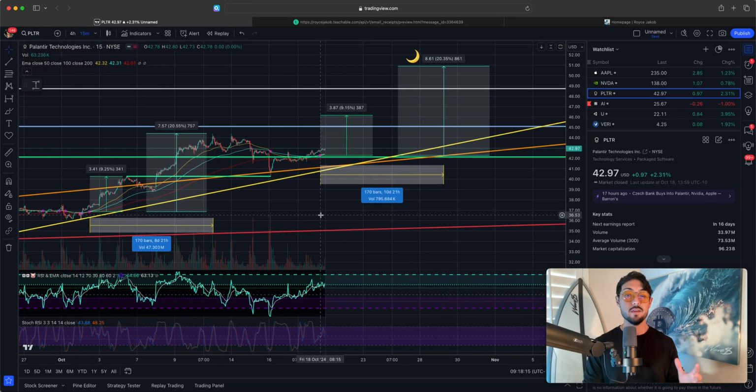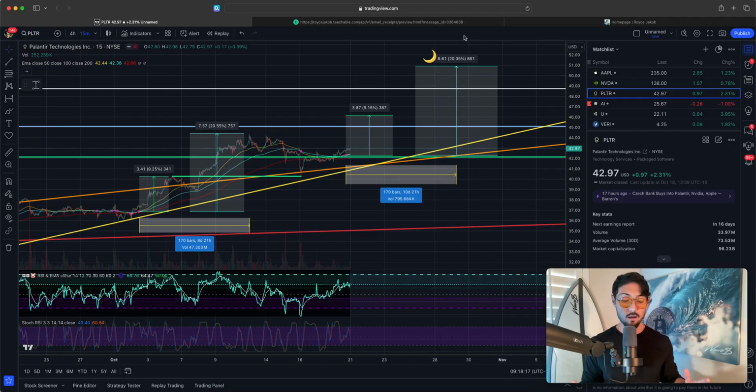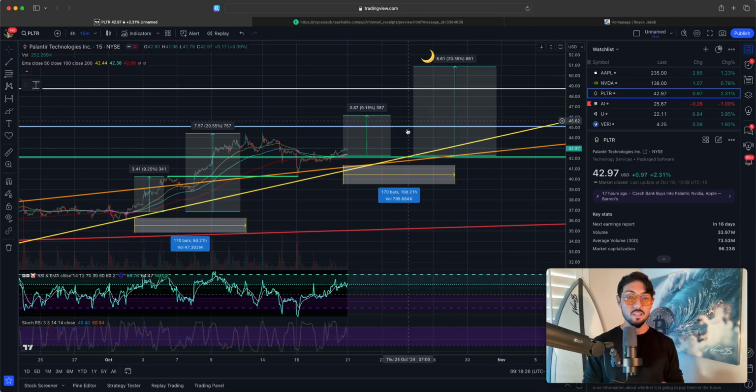Okay, so if we just mirror that again, this is by no means guaranteed to repeat itself, but as I said earlier, it rhymes. There is a rhyme and a reason. There is a method to the madness here. And if we take that same amount of time, 170 bars, 170 15-minute candles wide, and play it a little conservatively, a 20.3% climb instead of a 20.5% climb, that would result in a near $51, we'll call it a $51 Palantir just to average up, on October 29th.